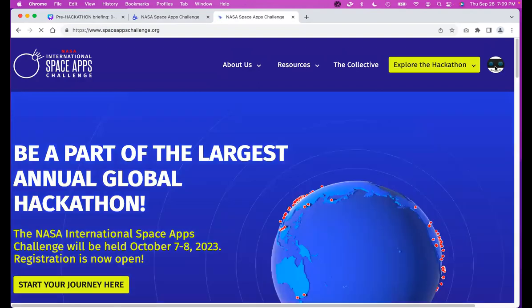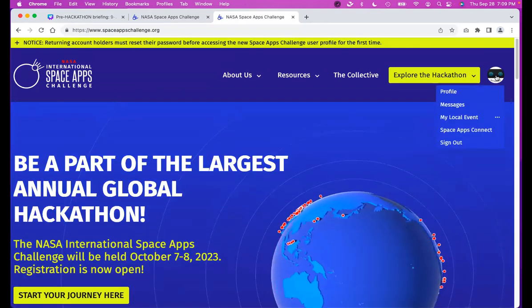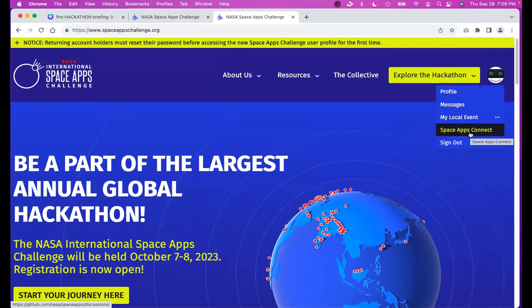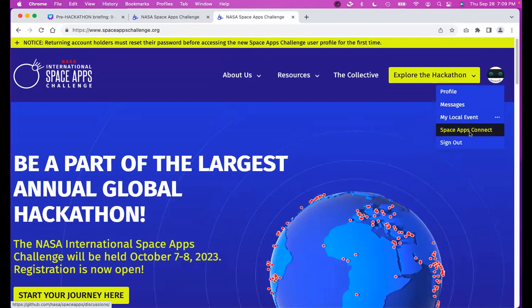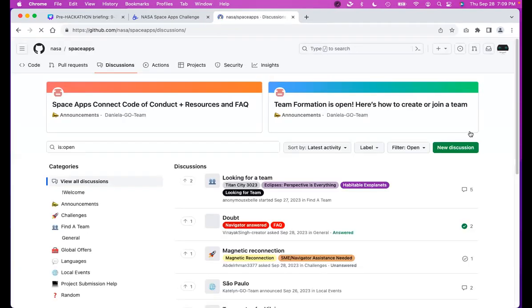And I'm already logged in over here. You can see my little MagicKid logo there. And so this is my profile picture. And if I click on it, there it is right there, Space Apps Connect. Now, if I click on this, I'm already logged in for GitHub, so it would jump me right to their page here.